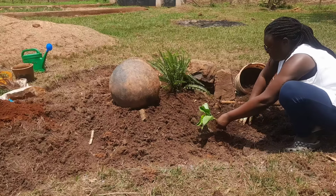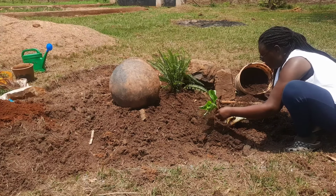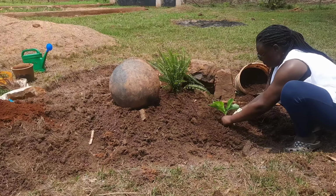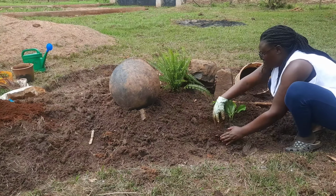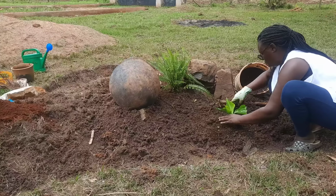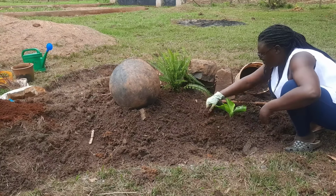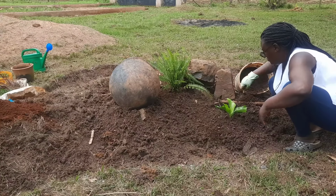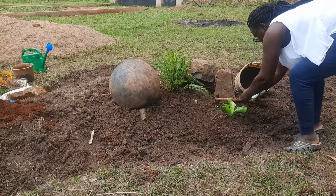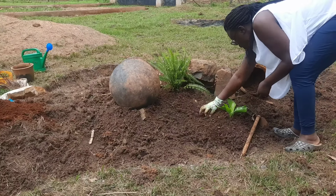I'm planting flowers of different colors too. We have red flowers here, we have orange, we have yellow, white, pink. There are just so many different colors of flowers here, and when these things are fully grown, guys, it is going to be so beautiful. I'm planting them with manure, and I hope this is going to make them grow very fast. Always manure speeds up growth.